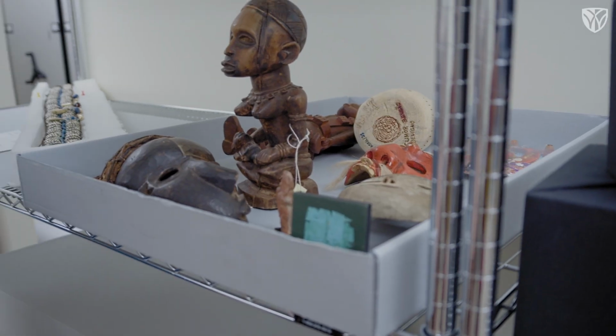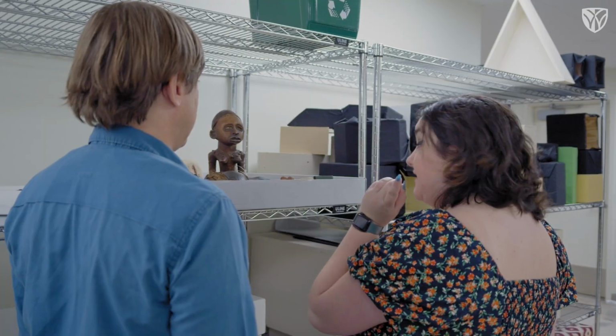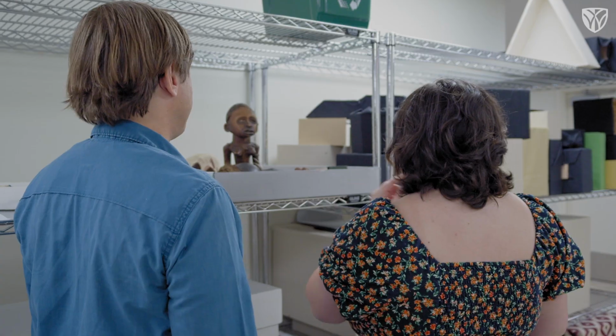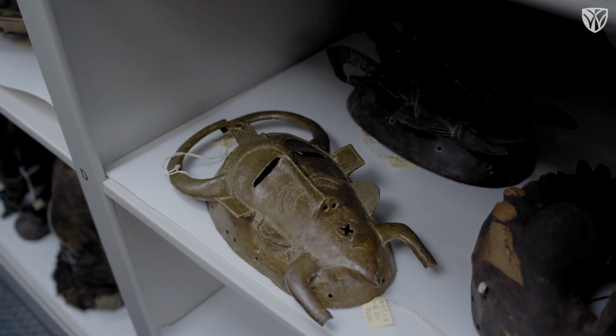And then the third part is delving into the object's history. What culture it comes from, where in the world it comes from, the kind of story behind the object. You'll find that if you research these, they all have very unique, very special stories.